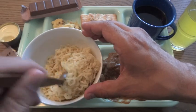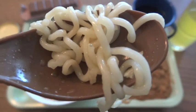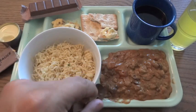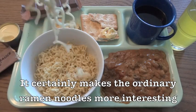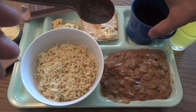I think we know what to expect from ramen noodles. We do have the addition of the onion flakes to add a little something extra. And those are fine. I'm thinking, actually let's try this out. You could add some of the tagine to that. You don't have rice or anything, but this might be a good alternative. It's not bad. What about this beef soup?